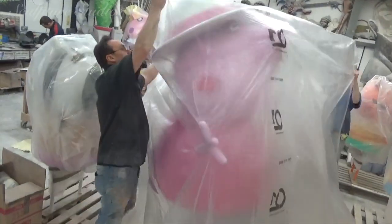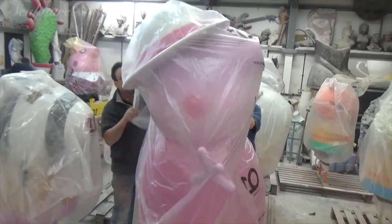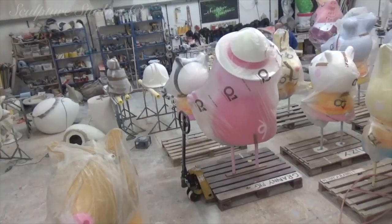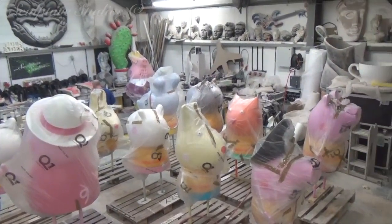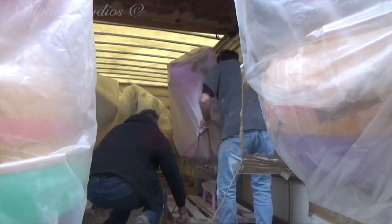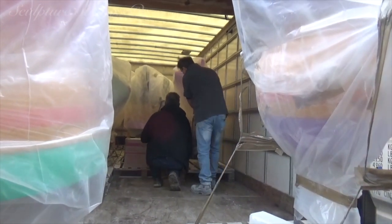For transportation, rather than having the characters laying down during transit, we've created these pallets for each character to stand up in. This has been beneficial, both for the transport side, as well as manageability here in the studio. This way they don't need to be on the floor, getting scratched up or roll around and get bumped and damaged. With set one now complete, and on its way to Peppa Pig World and Paultons Park, it's now time to begin on the next batch.